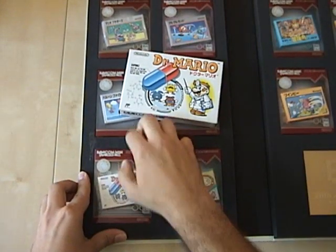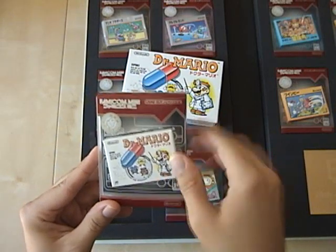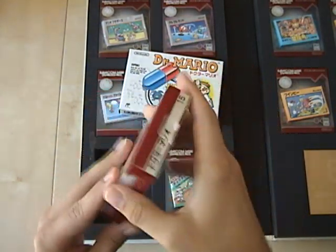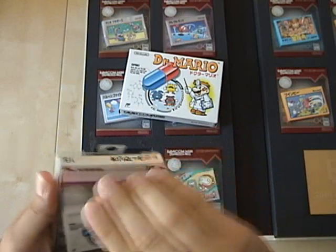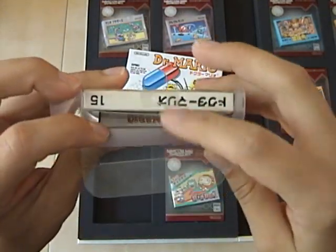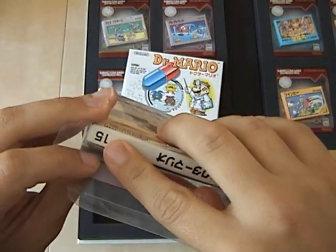Every single one, and we'll do Dr. Mario for example, and keep in mind that this is for the Famicom, not for the disk system, comes in a plastic box. You open it up, and there's two more boxes inside here. You can see the first one doesn't go all the way, it doesn't fill it. And this is number 15.